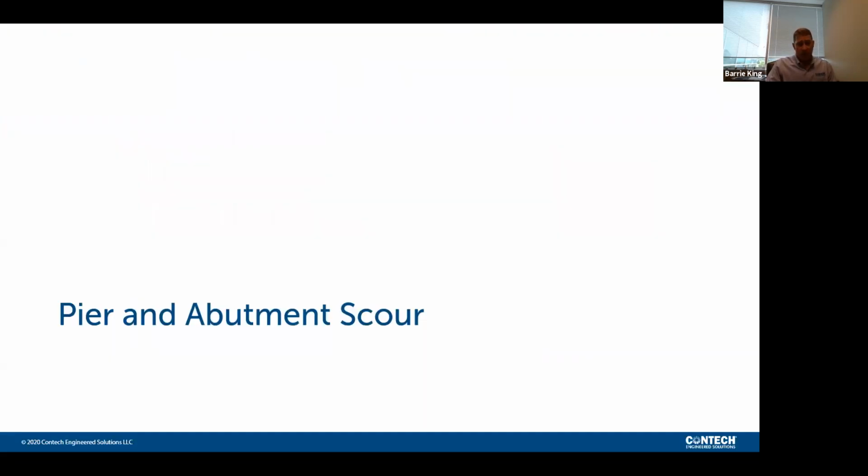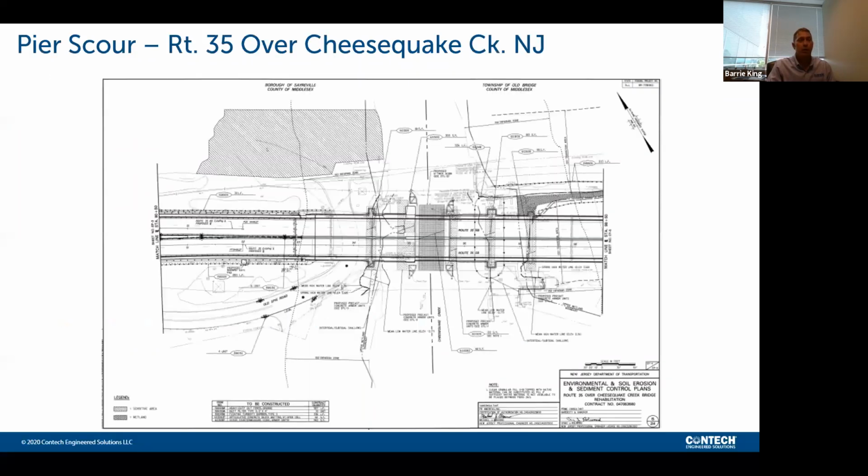Pier and abutment scour. This is really where they will shine. And, you know, you're underneath bridge decks, things of that nature, sometimes in deep water, moving fast. What does that mean, right? And so let's go through a few examples and try to address that.